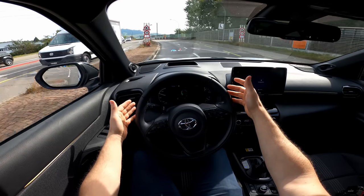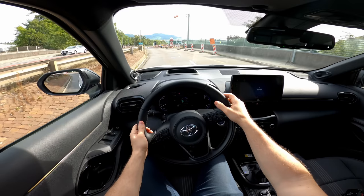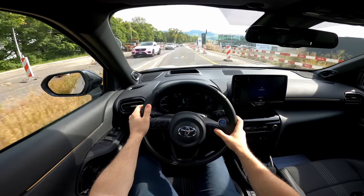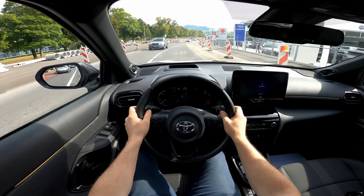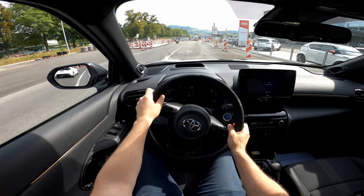Also, right now you can see it's still seeing the lanes right here. I don't trust it too much, but yes, you can see right here. The car can keep the speed, keep the lanes without any problem. So, you can definitely use it on the highway on long trips without any problem.